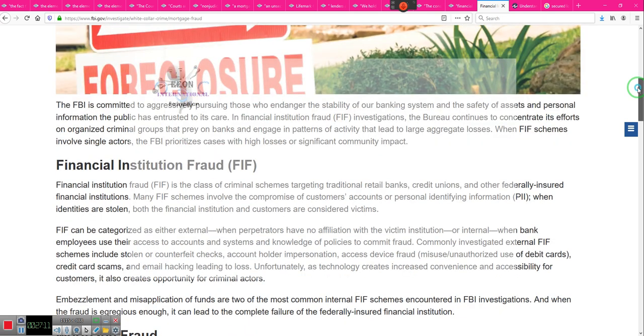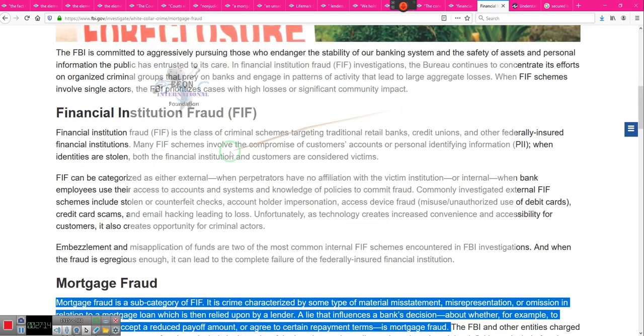Now, the first thing I want to show you is what they're saying their financial institution is. Financial institution fraud is a class of criminal schemes targeting traditional retail banks, credit unions, and other federally insured financial institutions. See, this is only for the banks. Ladies and gentlemen, this is not for you. Hold on. You want to make sure that this is not for you?